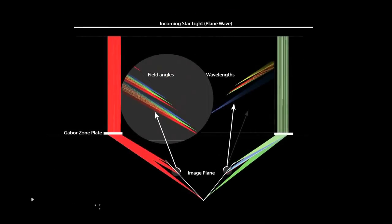correction that we need. So here you have a cross-section made in Zemax of what this Gabor zone plate does. It focuses each wavelength separately onto a rather bizarre image plane that in this rendering looks like a cone. This is a cross-section, so this is a disk. This is a cross-section of a disk. Here's the image plane. And each wavelength of the object that is coming from a plane wave at a very focused point in space is separated.